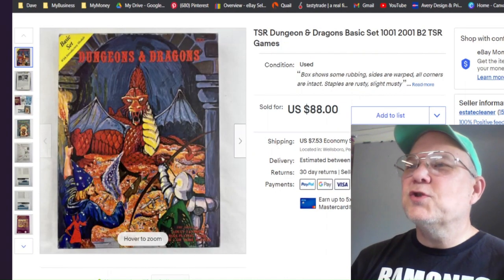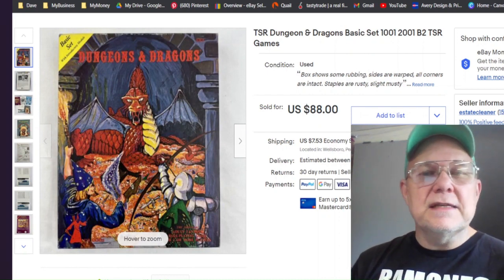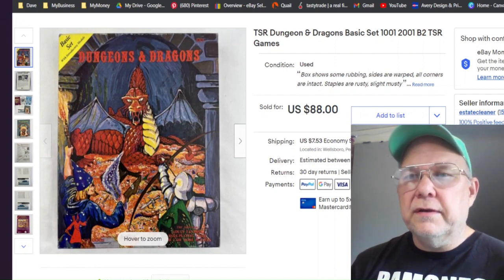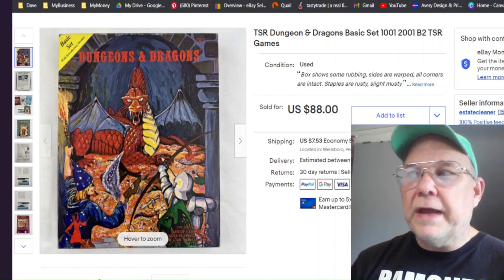All right, Dungeons and Dragons. This says basic setup here in the corner. I had this around for quite a while. I don't know what I paid for it. I had it too long. I don't remember. But I finally got it listed July 24th, and it sold August 8th for $88.